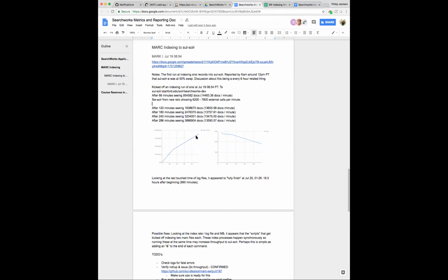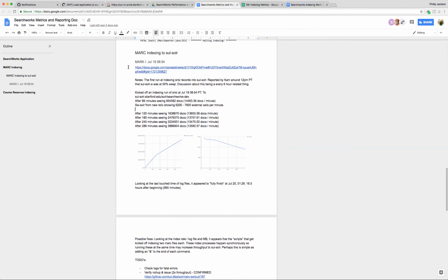Okay, so over the past week, as Chris mentioned, we did some software updates. One of the things that we were able to do was get the team up to speed on the current Searchworks MARC indexing code. Because we wanted to understand performance differences between our current Searchworks Solr instance and indexing into our SolrCloud instance, we were able to run a full reindex of all of our MARC records into Solr, which is running a more updated version, Solr 6, than the current Searchworks Solr.